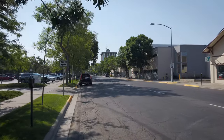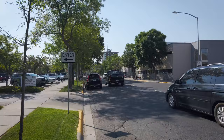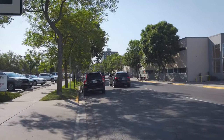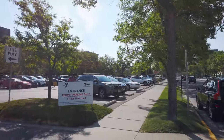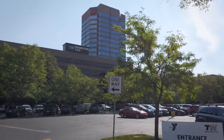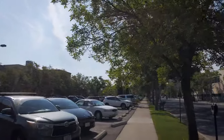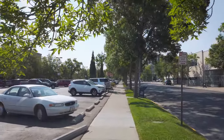The dry heat here, but it's still hot. I am walking on the side of the street there to stay in the shade. A little bit about First Interstate Bank there. I think they're actually based out of South Dakota, but it's one of the big regional banks. They've been growing a lot the last couple decades.